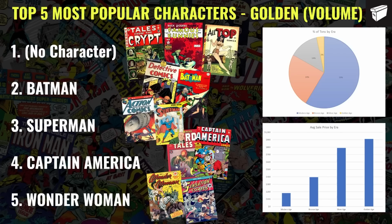Now, if I was actually going to adjust this chart for value and not just talk about volume of sales, still no character at the top, Batman number 2, Superman number 3, Captain America number 4, and at the number 5 spot, instead of Wonder Woman for value of comic book, it would actually be the Human Torch.